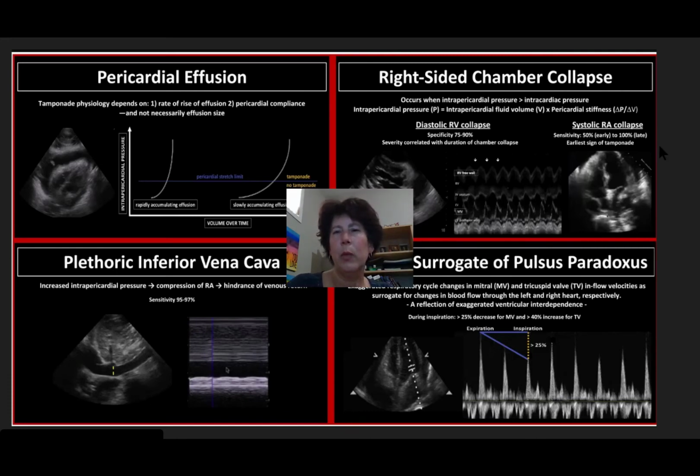The next thing you will see, so you see the fluid there, and then you're going to look at the right-sided heart chambers. You're going to look at the right ventricle and the right atrium at their times of lowest filling. And for the RV, that's during diastole, just as it starts to fill. And with the RA, it's during systole, and that's when the RA starts to fill, and they will just collapse down.